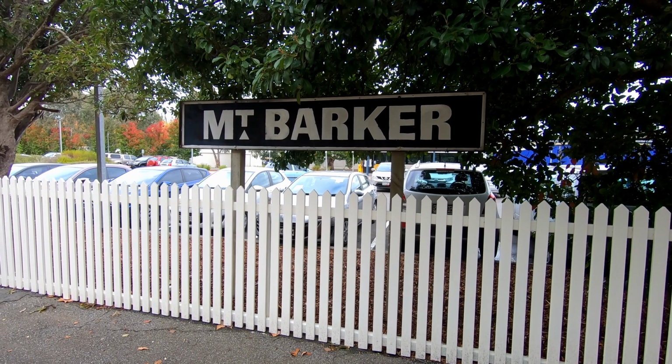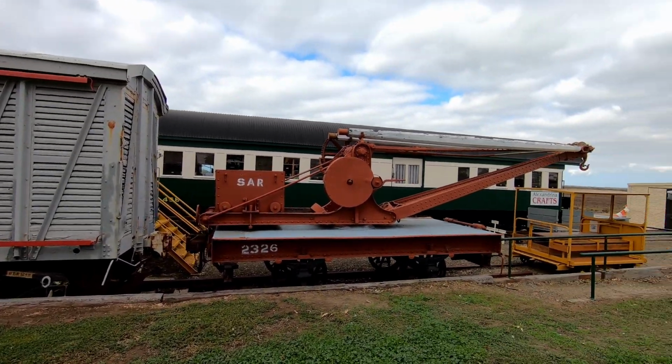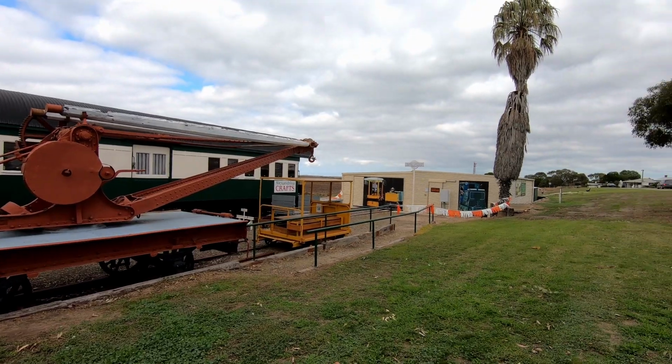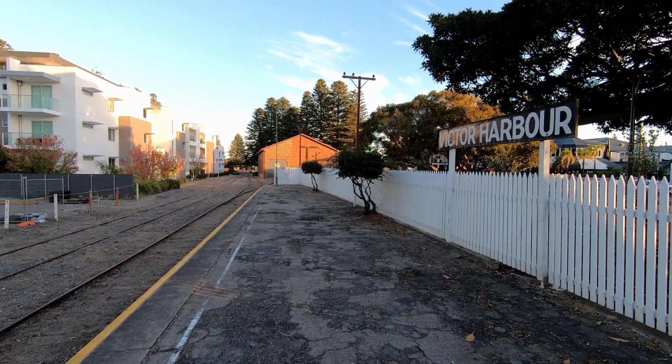We'll start our journey at Mount Barker in the Adelaide Hills, head down a branch line to Milang, which I mispronounce about 20 times, and finally onto Goolwa and Victor Harbor. So please sit back, relax and enjoy.